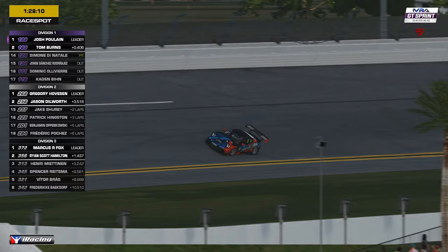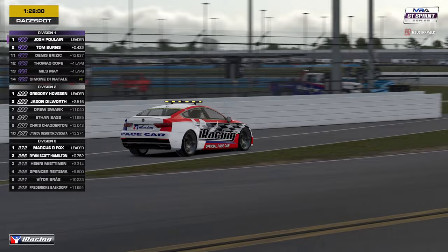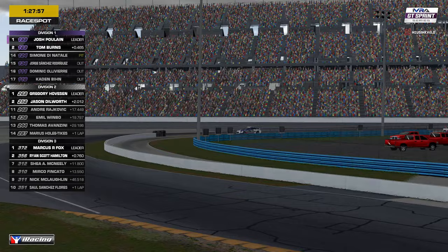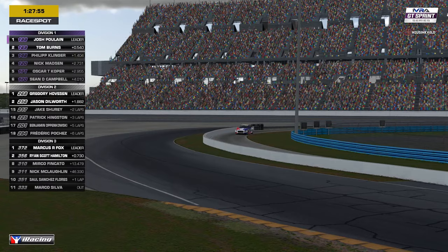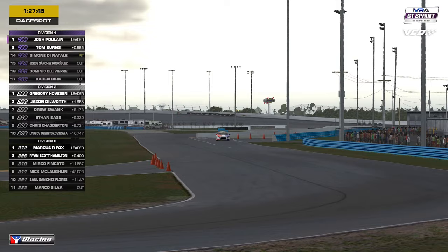How do you play this? The pit lane is not open yet. Yeah, you're going to have to take another lap. Interesting burnout there from our base car driver. They're going to have to wait another lap here because the pace car only just now drives out as Josh Poulain was repassed at pit exit once the caution came out, so that's why we had to wait that pit lap right here.